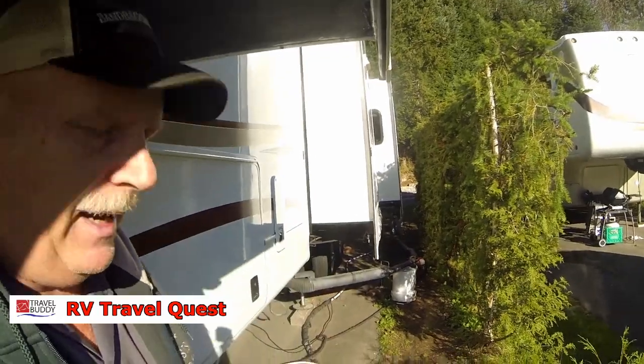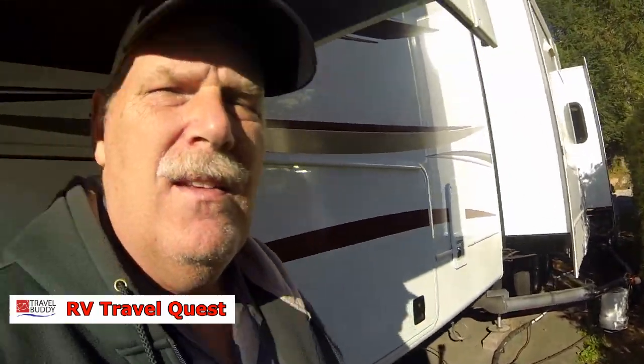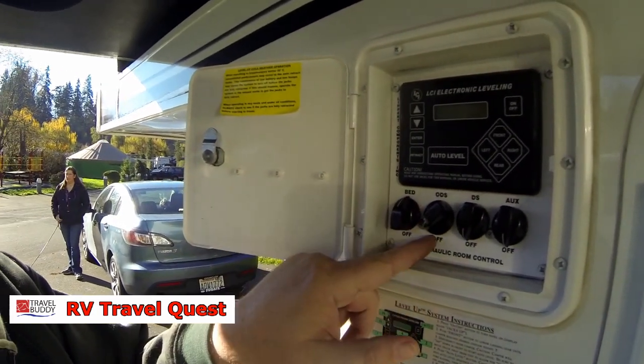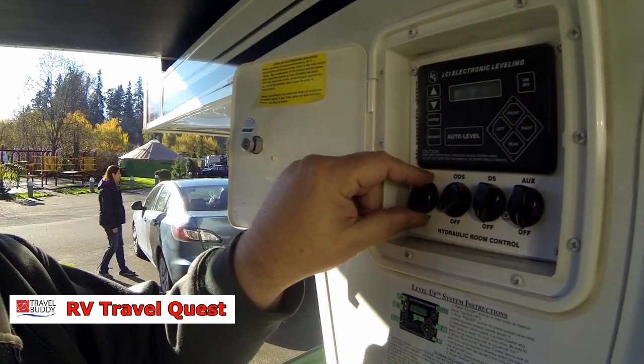Hi, guys. This is Sunday, and today we're going to do some work on my insulation on my water pipe. To do that, we want to pull one of our slides in. The slide way in the back is the one we want to pull in. What's really nice about Montanas is we're hydraulic, and we have a control panel. Right now we have the bed turned on because that's the slide we were working on earlier. I'm going to change this, and then we're just going to pull that particular slide in, and the rest will stay out. So here we go.